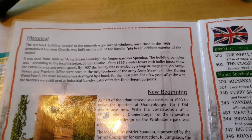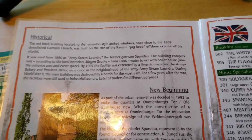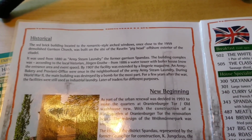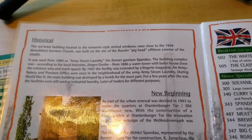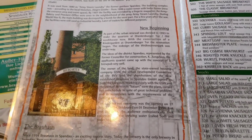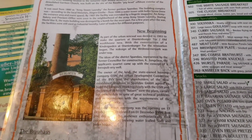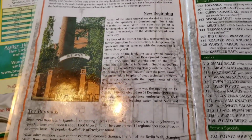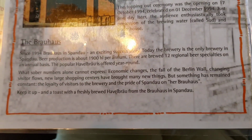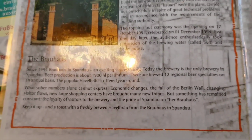But anyway, it tells you a little bit about the history inside here. So it goes back to the 1880s. It was a military laundry. It also served as a bakery at one stage as well, and the building was destroyed during the Second World War. But it talks in this little section about how the building was renovated in the early 90s. A group took over ownership and started a brewery here, and then the brewery opened in 1994, and today they're brewing around 1900 hectolitres per year, which is 190,000 litres, if I'm remembering my units correctly.